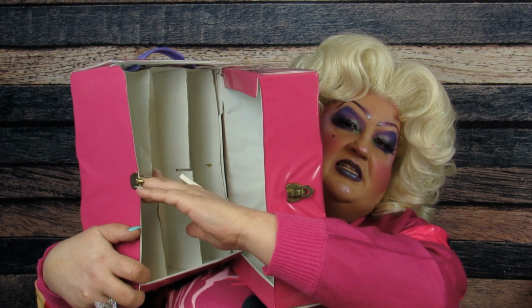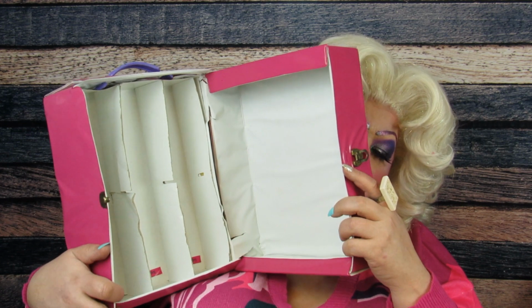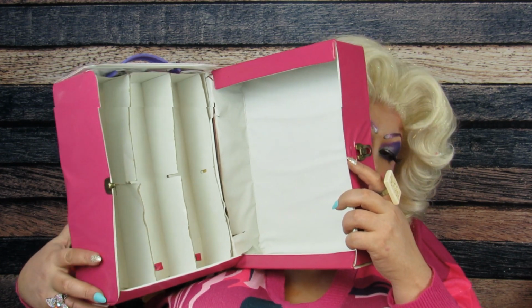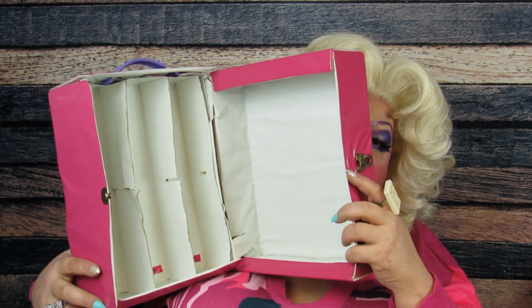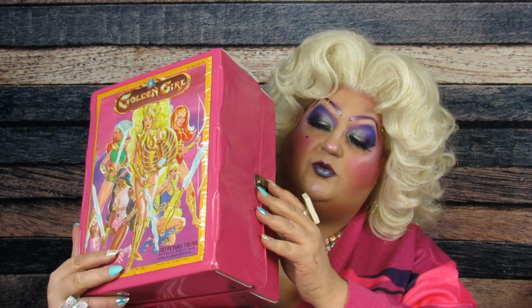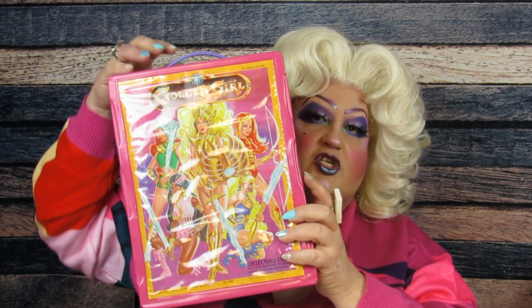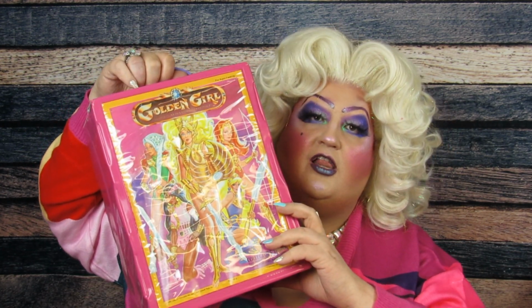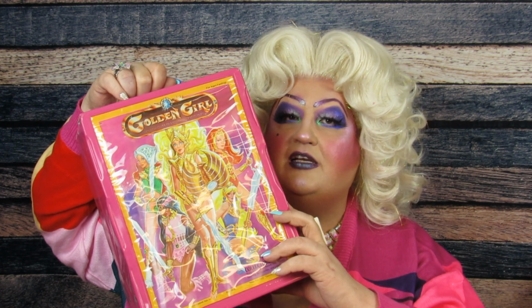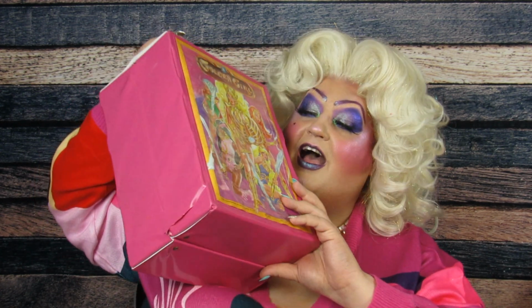This is clearly missing some of the cardboard, and so this is not in perfect condition, but it's double the size. So if you really love Golden Girl and you have a much bigger collection, this one is going to give you much more storage for your fabulous action figure fashion doll warrior maiden going to Coachella after her lesbian campground adventures. So I love it.